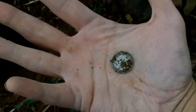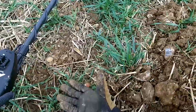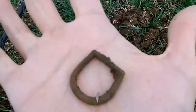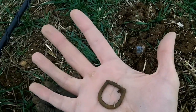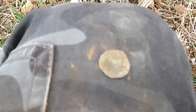Sweet. After having a bit of a chat with someone from the house that overlooks the field, who wanted to know a little bit about this hobby, I found this little buckle. It's getting a bit windy now. I've got about half an hour to an hour left. Right, let's carry on. Not far from that buckle, I just found this.